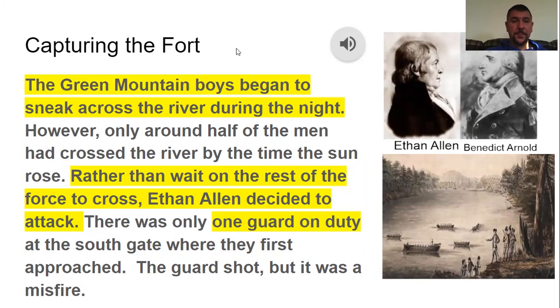All right. The Green Mountain Boys began to sneak across the river during the night, but only about half of those men got across. Rather than wait for the rest of the forces, Ethan Allen decided, you know what? We're going to go ahead and attack. There was only one guard on duty, and when they got there, he shot, but it was a misfire. So they said, okay, there's only one guard. We're going to take him out, and we're going to take over this fort.